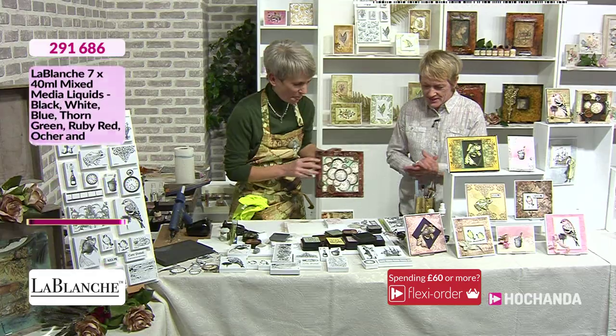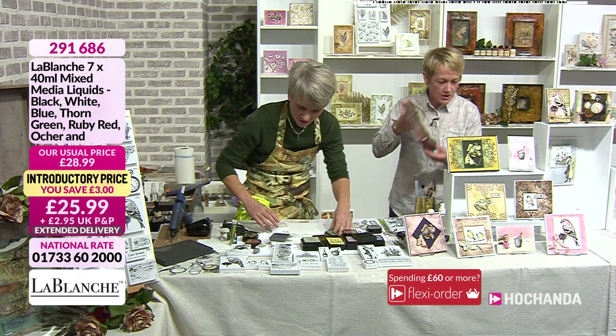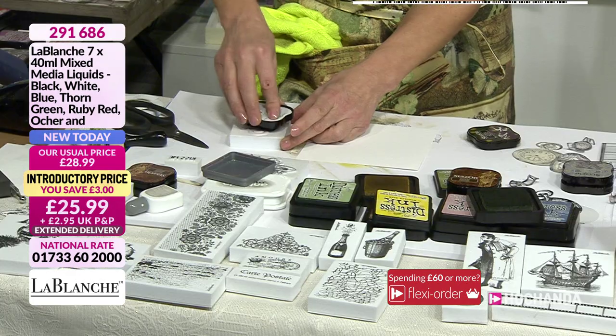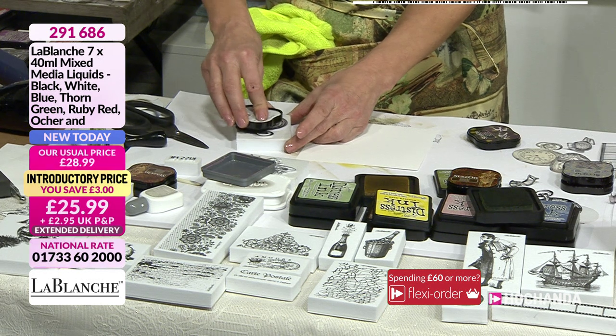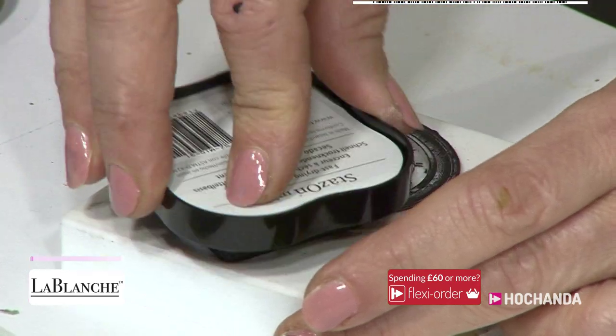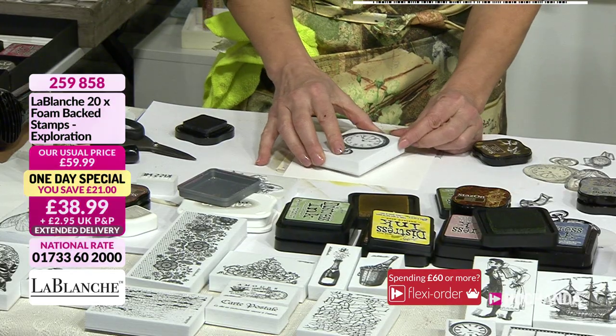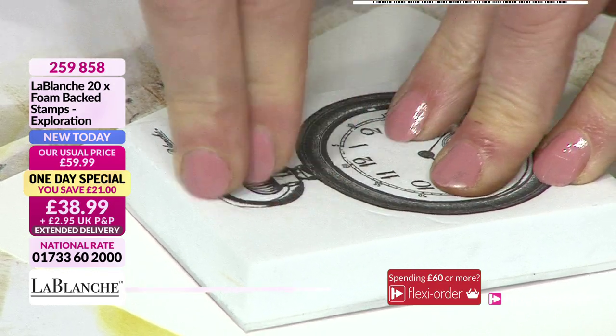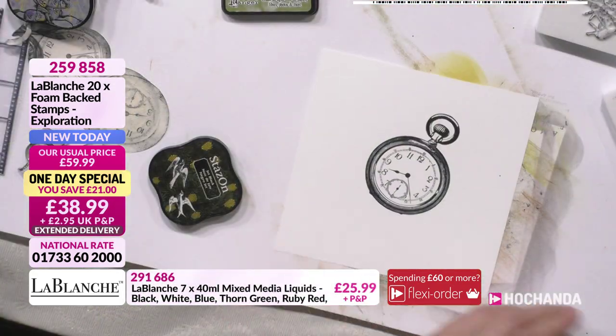Yes, love that. Oh, I can't wait to see how you do this. All right, I'll give that to Shauna again. I start with one clock in the middle, and stamp like this. Look at that, perfect.